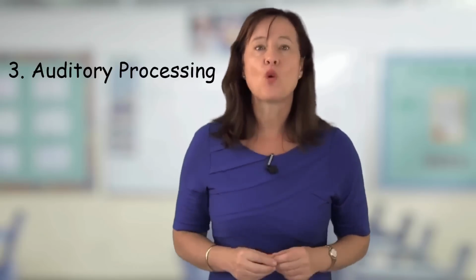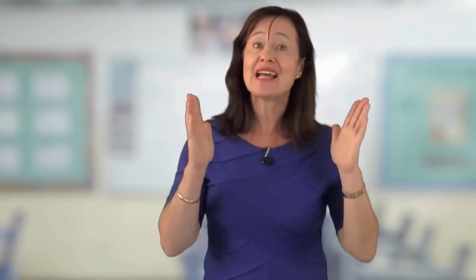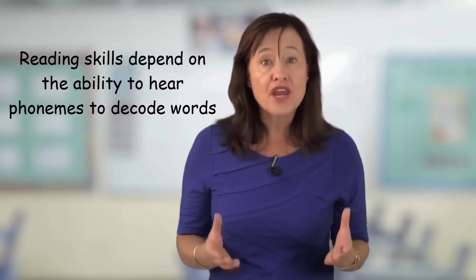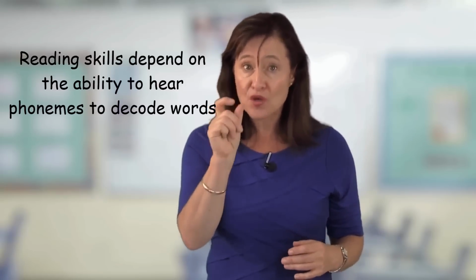Number 3 is auditory processing, and this is a big one. It's all about how your child's brain processes sounds. Again, your child can have perfect hearing and still suffer from auditory processing difficulties. It's important, however, to get their hearing tested to rule this out, because your child's reading skills are dependent on their ability to hear the sounds of phonemes to decode words.